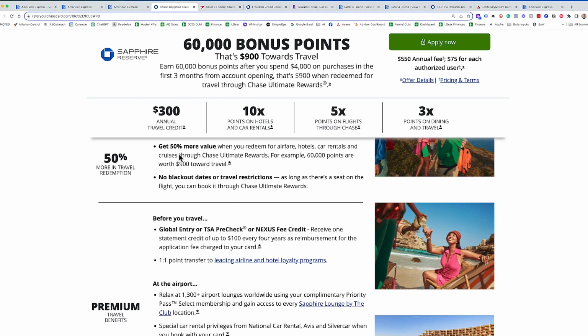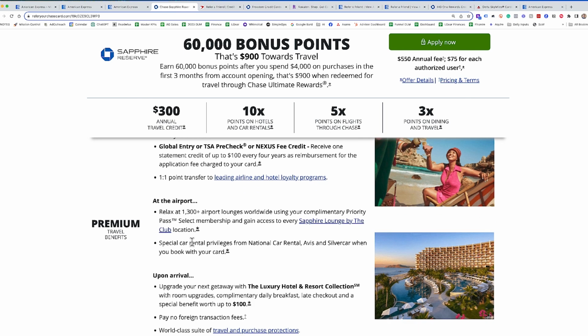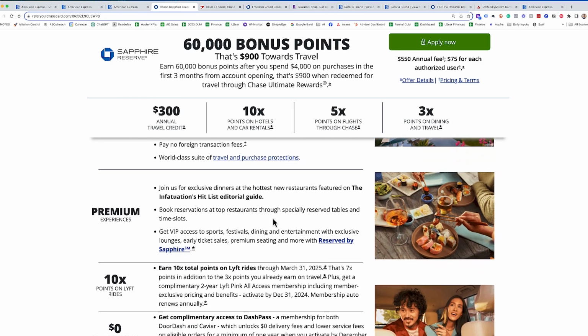You get extra redemption value. You get global TSA pre-check credit. You also get some of the lounge access as well, including the Sapphire lounges. Now, you can also see that you're going to be able to get perks towards the luxury hotel collection. You're going to get invited to experiences. This is another one that's really cool too, is 10 times points on Lyft rides. I spend a lot of money on Uber and Lyft, and so getting that extra perk is really valuable.